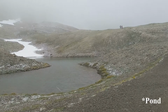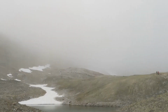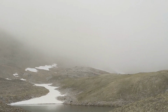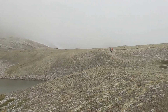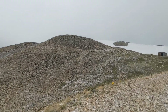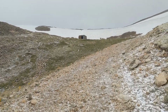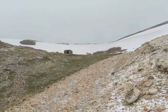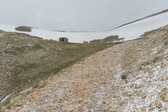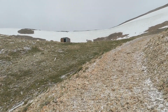I'll have to figure out what the name of that lake is, if it even has a name, rather, if it has a lake. I can see the trail, I can see people still going up. One's coming down, one's going up. So this is the second mine shaft, not that little hole in the ground I saw earlier. 12:06 by my watch. I just like to come up here for my daily commute.